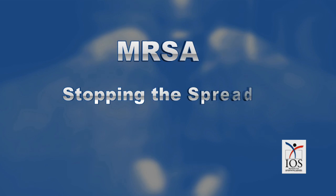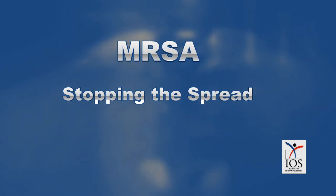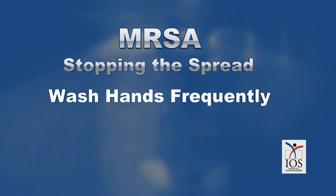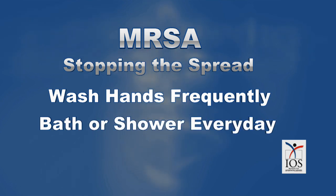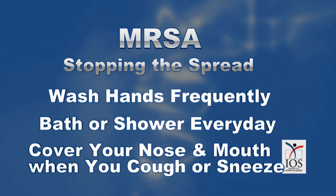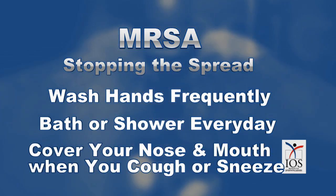Next, I'm going to talk to you about how to prevent the spread of the bacteria MRSA if you find that you're a carrier, but it's common sense guidelines for all of us. Make sure you're washing your hands frequently. If you don't have soap and water available, please use the hand sanitizers. Make sure that you're bathing or showering every day to help cut down on bacteria on your skin. If you go to cough or sneeze, please cover it. Make sure that you're washing your hands afterwards.